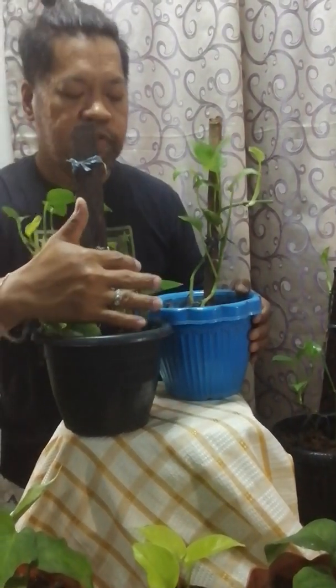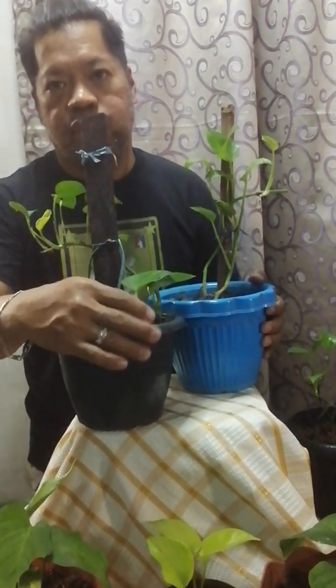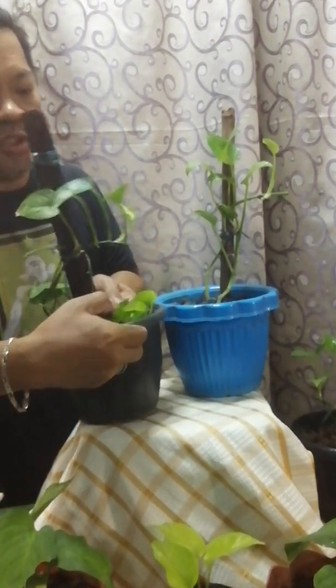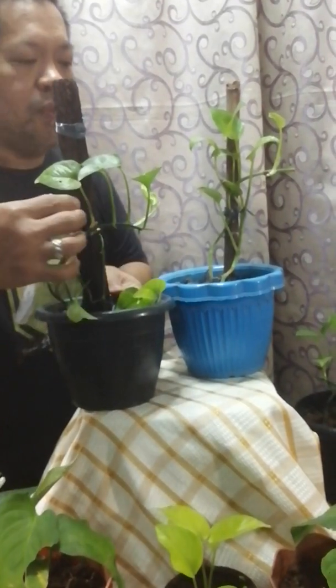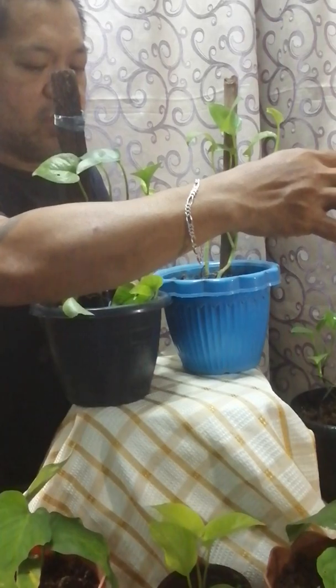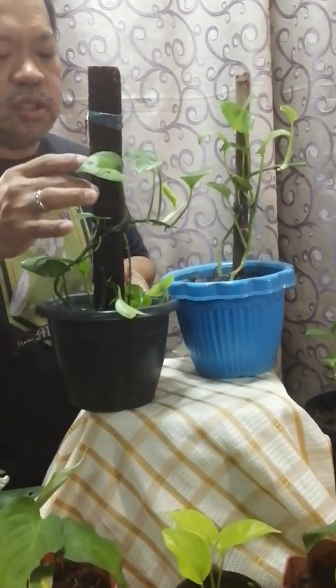Okay, if they are really in the wild and they are thriving, they can go also to a giant pond. Okay, so these are the neon pothos that I kept outside. This one I did a cutting. You know why? Because it's already finding a way to climb or to cling to something. Even I put a pole. Okay, this is a wooden pole.